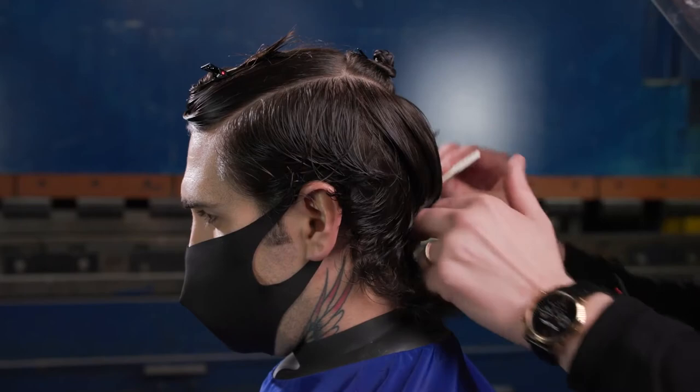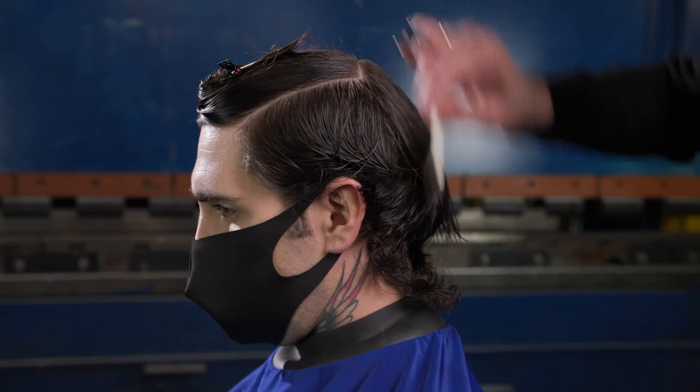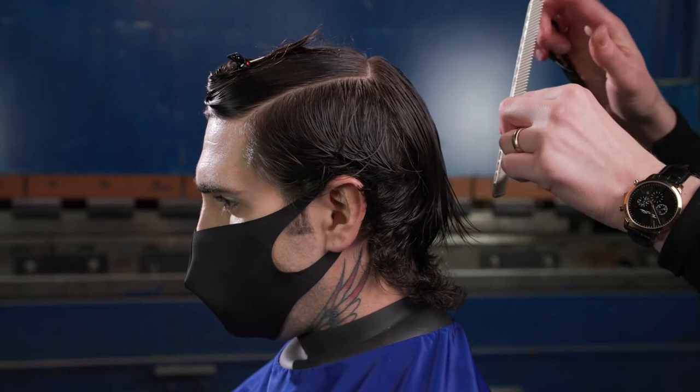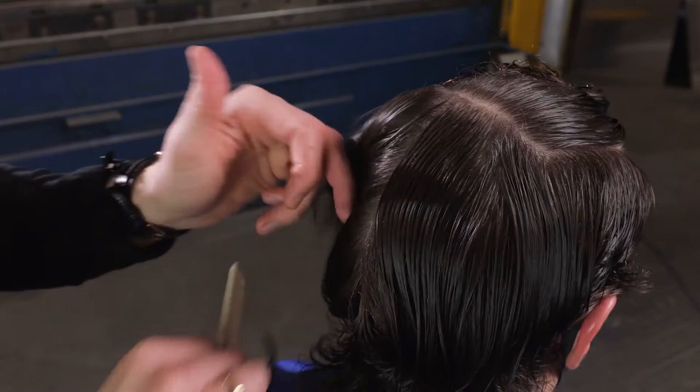So now we've slightly compressed this inner shape. Now we're going to section from up above in this crown area zone. But because it's quite long, we don't want to create too much weight. So we're not going to keep on creating more length and weight towards the top. So we're going to carry on with vertical sections as we were doing, but we're going to change our elevation very slightly.